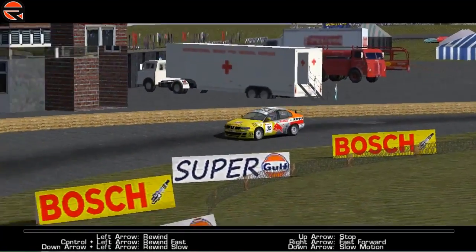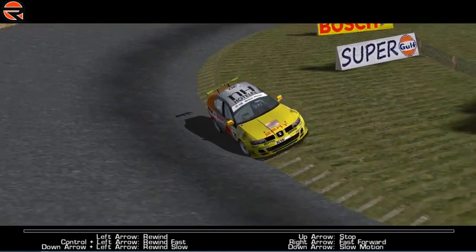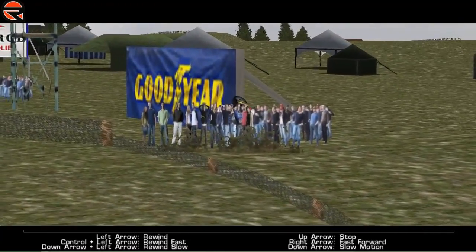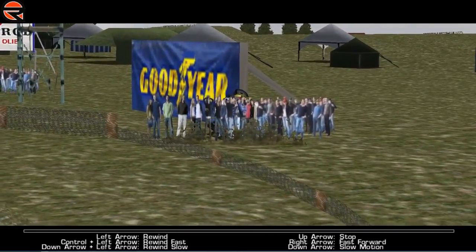I mean, if you're making an overtake and this happens, fair enough. But he was just on his own. No one even close to him. And he's gone. Well, how ridiculous is that?